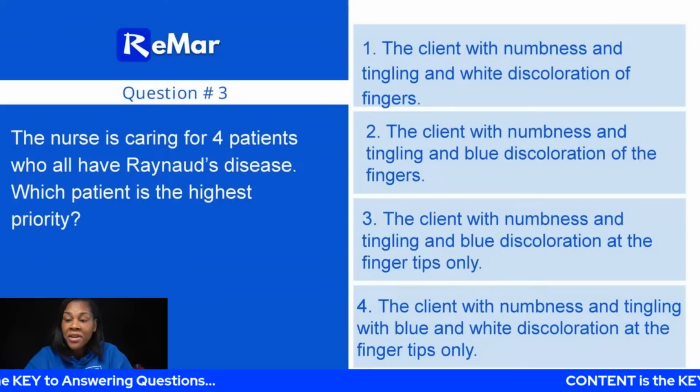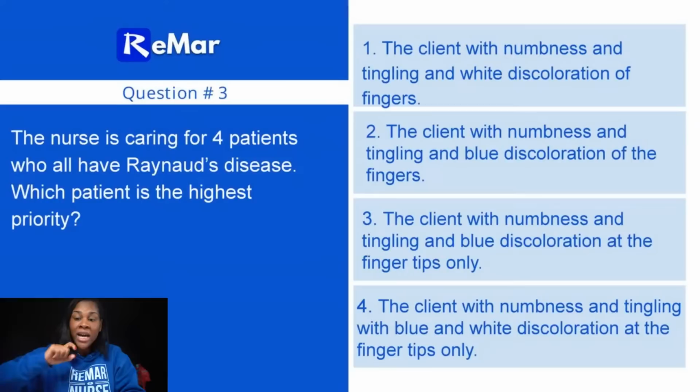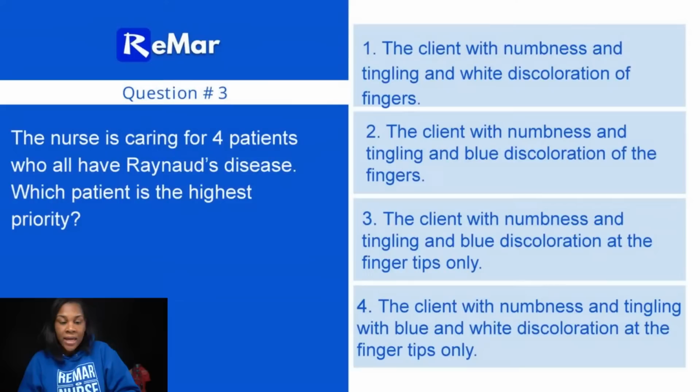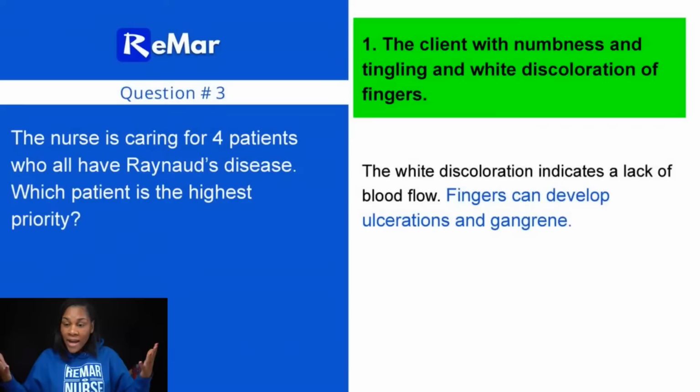Because, remember I said Raynaud's is clinical. And so NCLEX is going to test you on clinical information, which is, what did I tell you? It's observation, okay? And I see the comment. These patients are, in fact, very different. These are very different patients. And the worst patient is extremely obvious, okay? So the correct answer is number one.